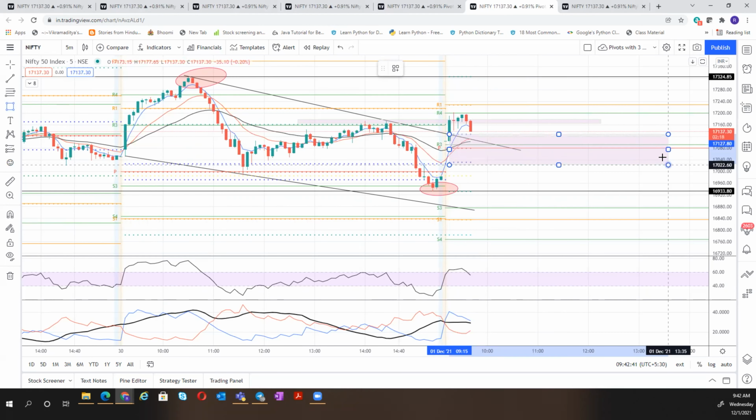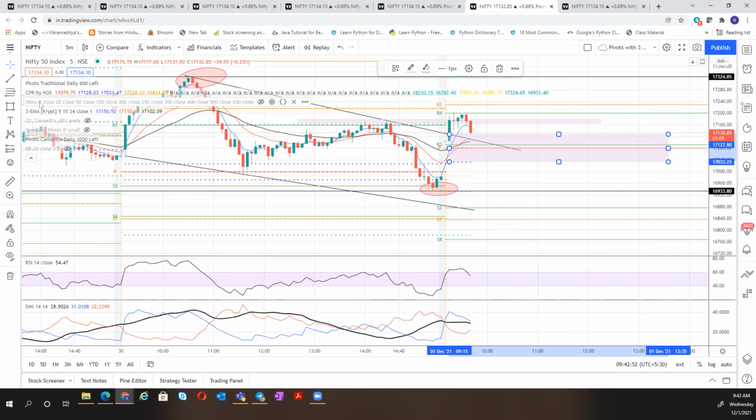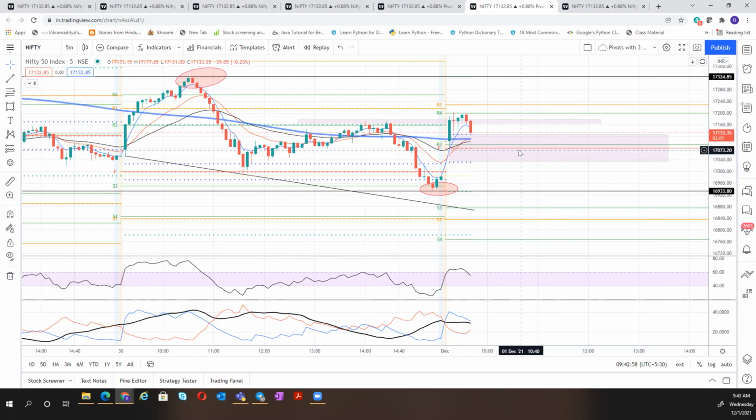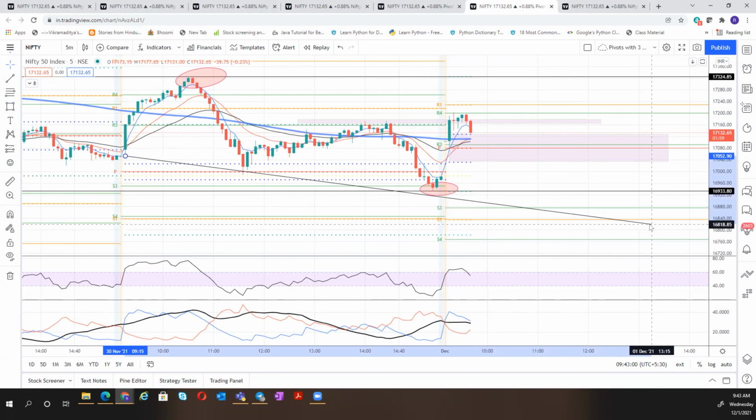A very wide CPR means the market trading range between buyers and sellers is extended. So if today's low is broken, what are the other techniques I have shown you? I usually add the 200 MA. This is a pivot as per moving average. So let me remove these lines. Okay, I don't want you to get confused.